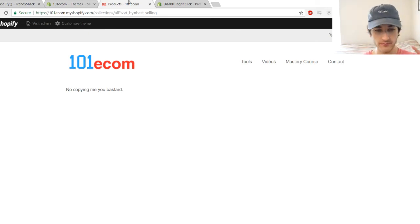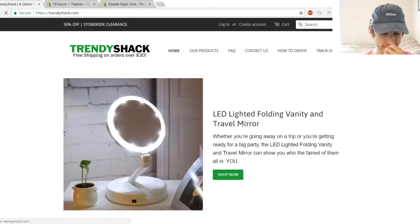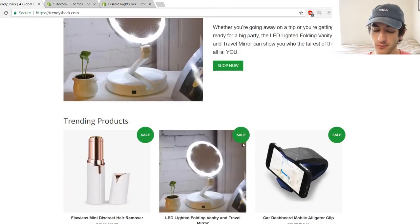So this is great. Now, I could stop here, but there's one other tool that you can use that Trendy Shack also uses, and I think is really nice. It's not going to directly prevent people from copying you, but it is going to deter some people and make it just a lot harder for them to do, right? Basically, this is a disable highlighting and right-click app. I'm not sure which one they're using, but I did find one.